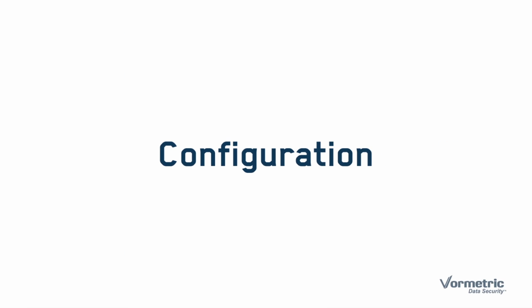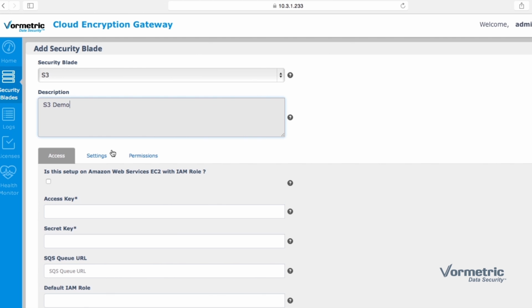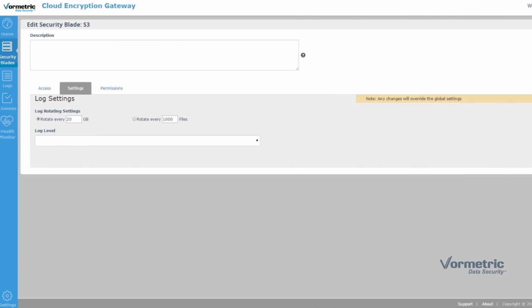The Cloud Encryption Gateway can secure multiple cloud services simultaneously. Each cloud service you want to protect requires a license to enable a Vormetric security blade in the gateway. For this demo, we're adding and configuring a security blade for Amazon S3. After you've enabled the security blade, you'll need to add specific administrator account credentials to give the Cloud Encryption Gateway access to your Amazon S3 account.